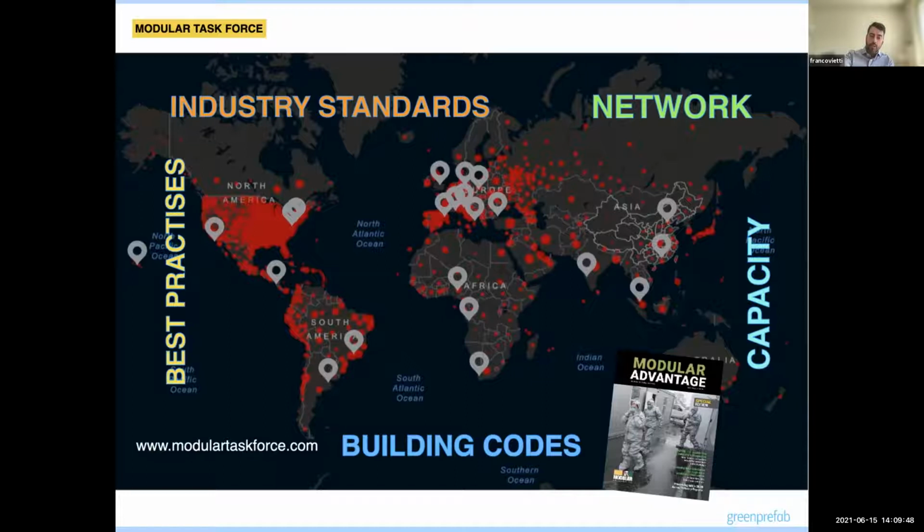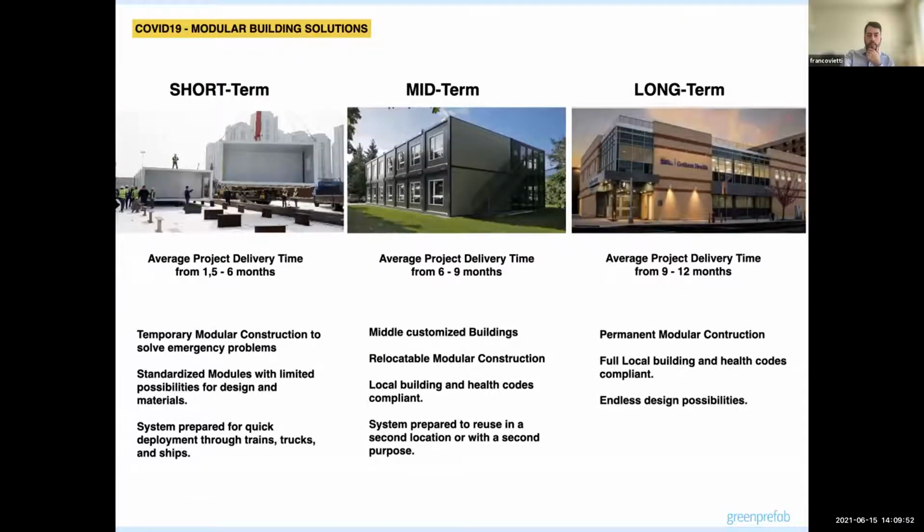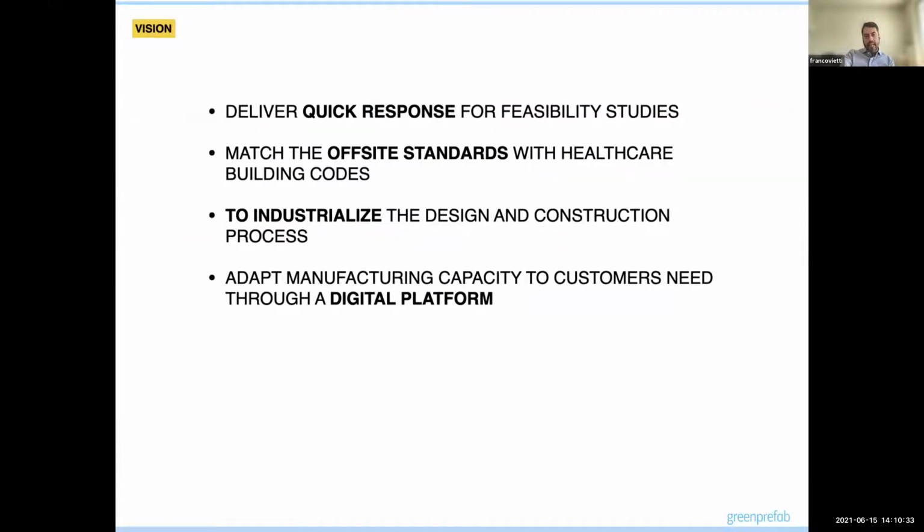So we got to the point that it was very important to tell the people and the companies that were requesting modular facilities and modular infrastructure how to help them define what they need, so we started to aggregate the capacity and also define the different solutions that the modular industry can supply. At the very end, we got to the point that it was very important to deliver a quick response for this kind of feasibility studies.